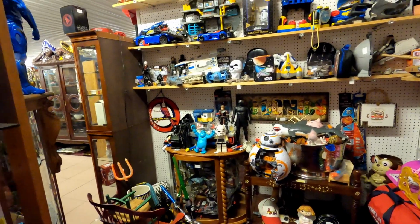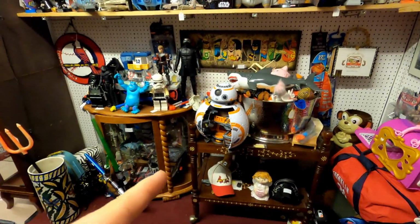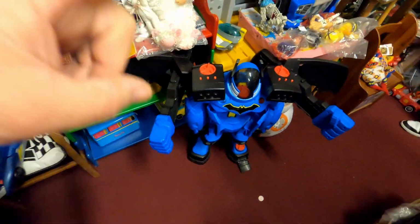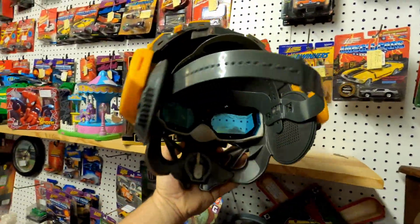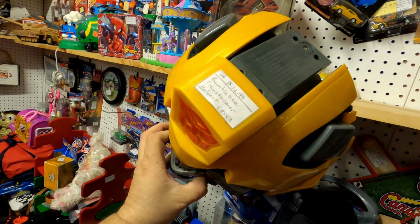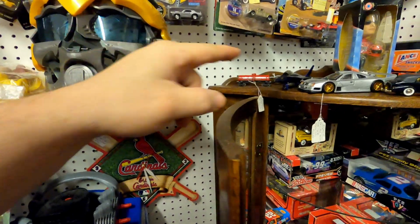Okay guys, we found a really cool booth. There are a lot of toys in this booth. I like the BB-8 here. We've got this really big Batman thing standing out here in the middle of the floor. Definitely in the way. I almost tripped over him. I do love this. This is absolutely awesome. I love the Bumblebee mask. That's super cool. It's missing the back part of it, unfortunately, but I want to say it's like $12.99.